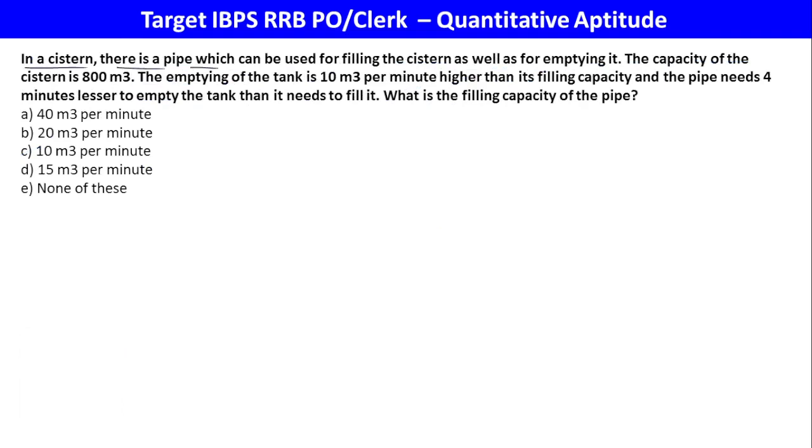In a cistern, there is a pipe which can be used for filling the cistern as well as for emptying it. The capacity of the tank is 800 meter cube. The emptying rate is 10 meter cube per minute higher than the filling rate, and emptying needs 4 minutes less. They are talking about filling minus emptying time, which is 4 minutes.